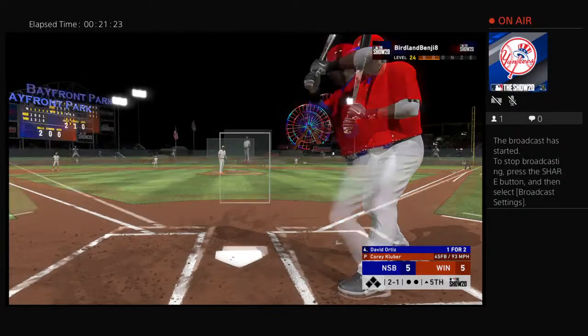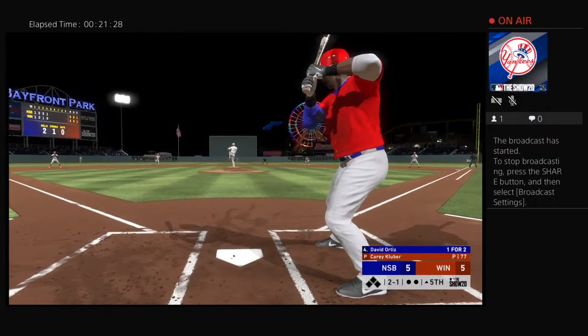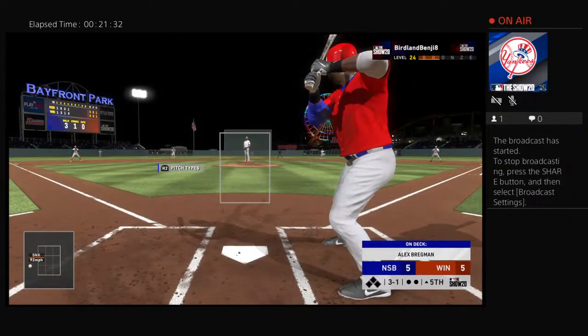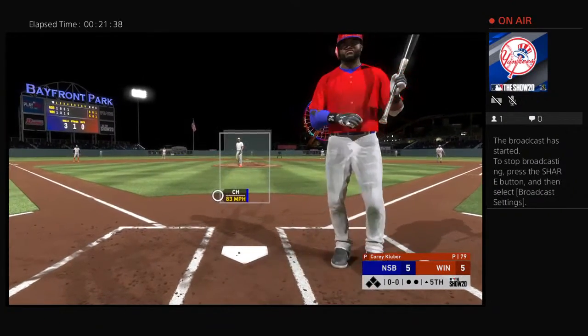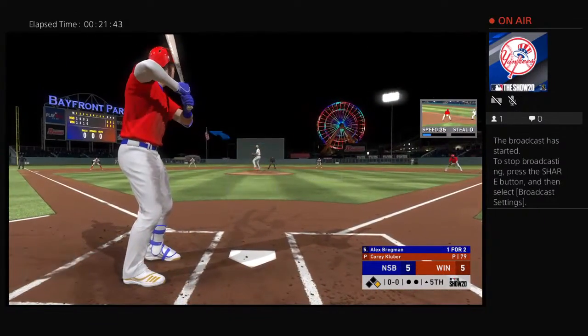2 balls and a strike. Sinker misses there, and now he's in trouble. 3-1. Hitters count all the way. Here it comes. And a good eye here as he takes ball 4, and it's a base on balls to lead off the 5th inning.